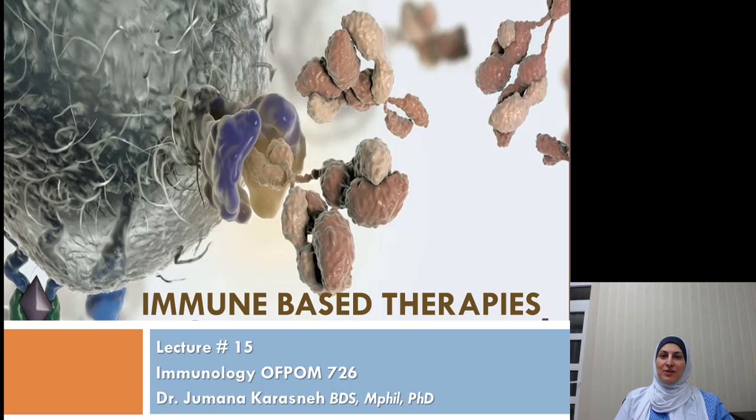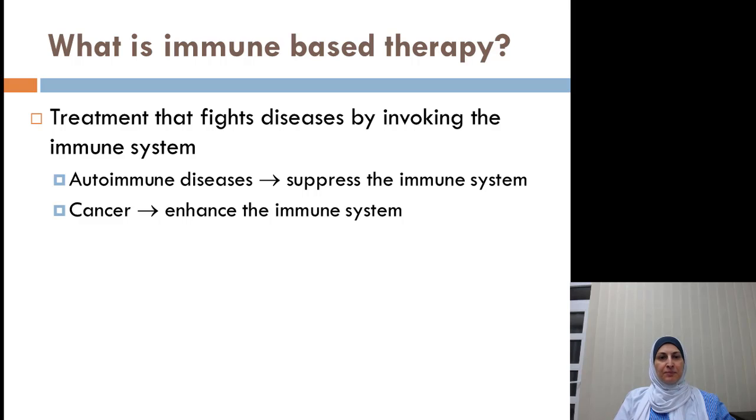I'm glad we made it to this point, and in this lecture I'm going to conclude by describing the new modalities in the treatment of autoimmune conditions, the different diseases that we talked about during this course. And so let's start by defining immune-based therapy.